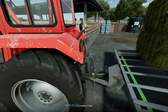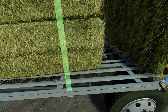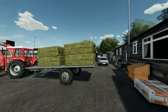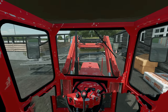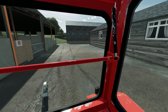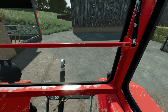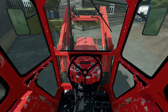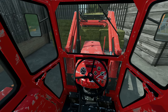Plenty of room. So we'll unhook, we'll take the strapping off, and then we can start loading this down the bottom there. There we go, last one. It did take me longer than I expected, just because there's not enough weight on the back. I tried to pick up two at the start and I didn't like it at all, so I've been doing it one by single bale.